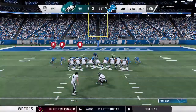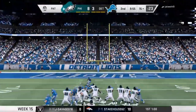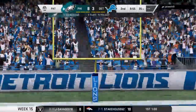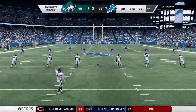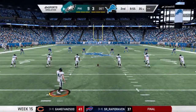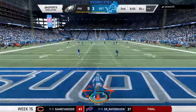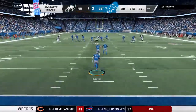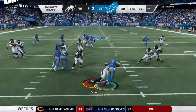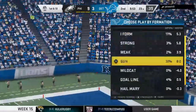On for the extra point, Jake Elliott. And this is good, and it makes it a 9-3 ball game. Makes the score Eagles 9, Lions 3. Now after the touchdown, here's Elliott on to kick it away. This is taken about 7 yards deep. And he'll bring it a few past the 20 to the 23-yard line.